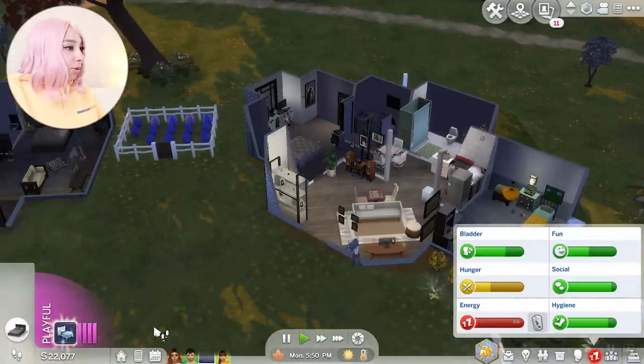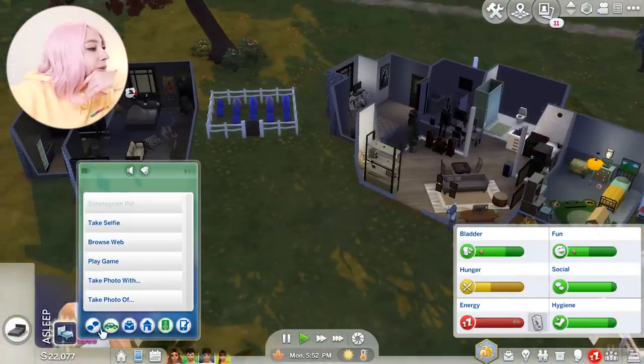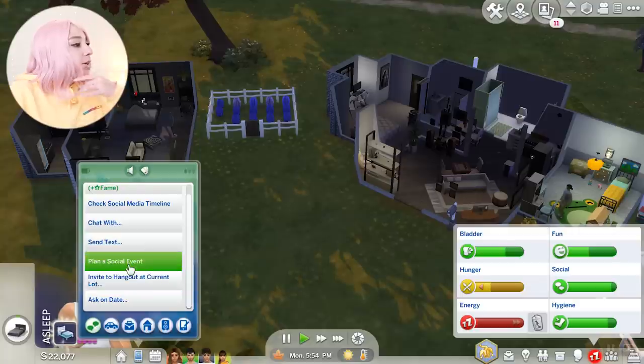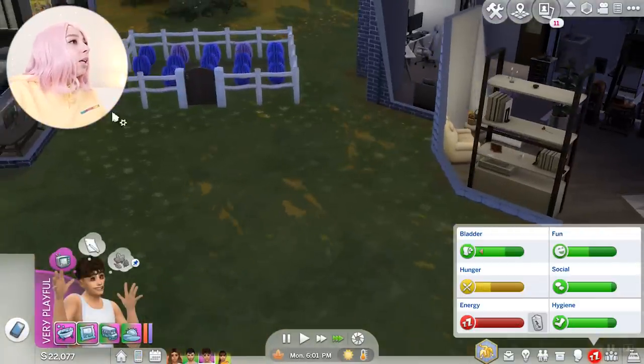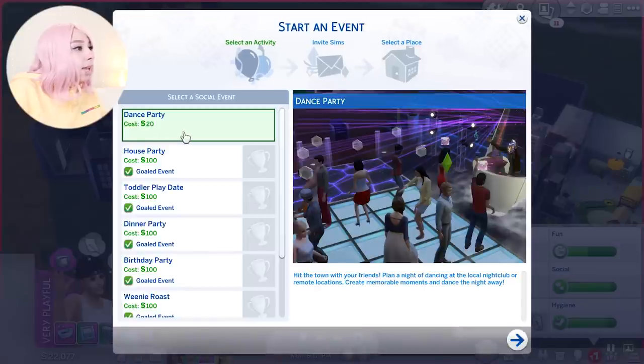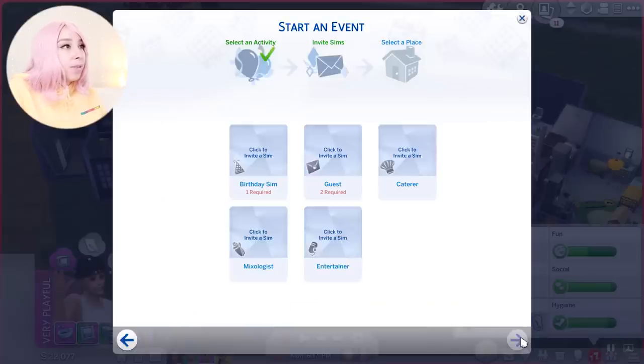Yeah, let's actually do a social event. Can you plan a social event as a teen? You can. Okay, get up, get up, get up. Great. A birthday party. Actually, yeah, we do need to do a gold event since we need gold events for the challenge. You get points for the medals that you get.